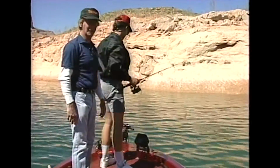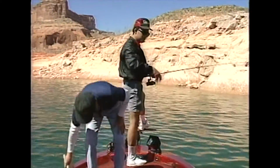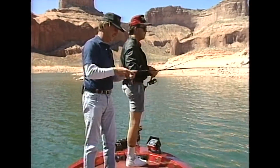Look at that clear water. It just, boom, takes off. Way to catch him, Jay. We can probably see the bottom here, 20 feet deep. And that's why the shade is the key. They want that ambush point.